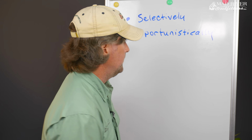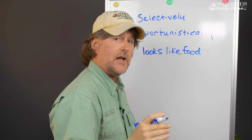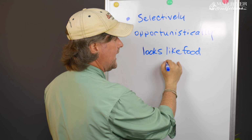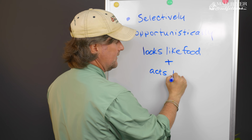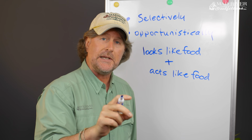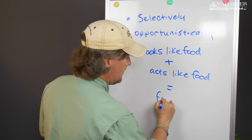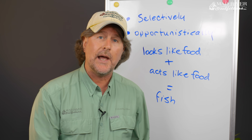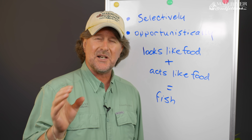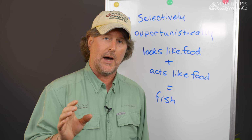So remember this rule. If it looks like food, and if you buy a fly in a fly shop, or for that matter, you tie your own fly, it probably looks like some sort of food. Plus, it acts like food. If it looks like food, and if you take it out there and using your leader, your fly line, and your fly rod, you make it act like food, you're probably going to catch a fish, okay? I really don't care what your fly pattern looks like, or necessarily what size it is. It needs to act like food, and they'll probably eat it.